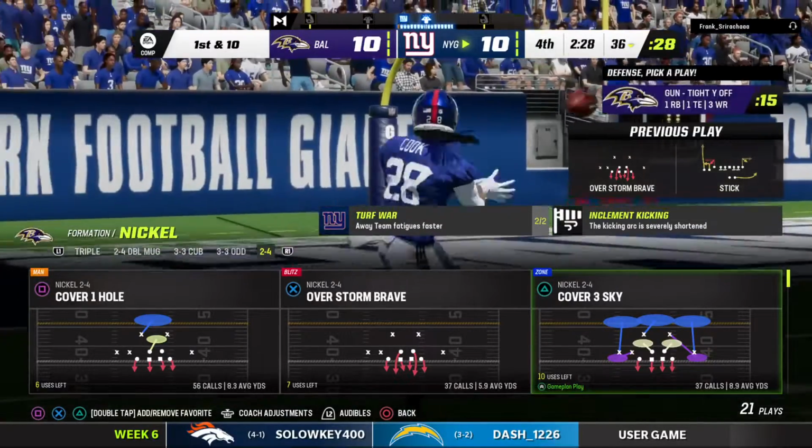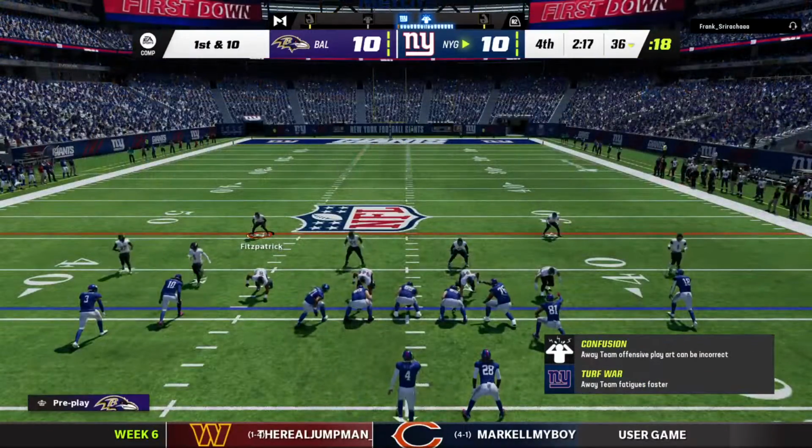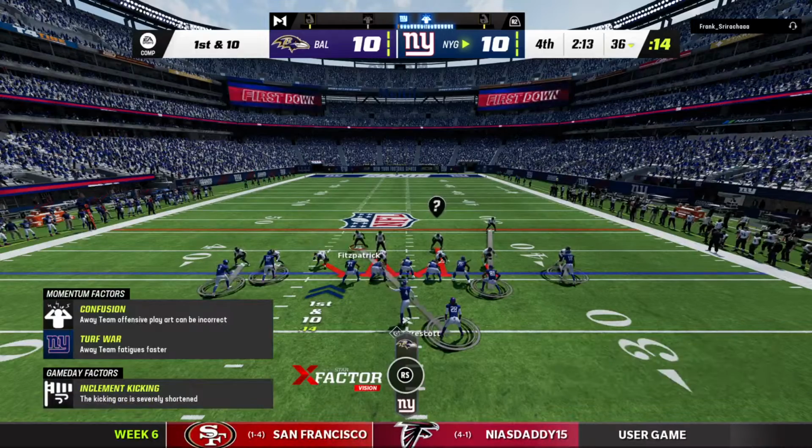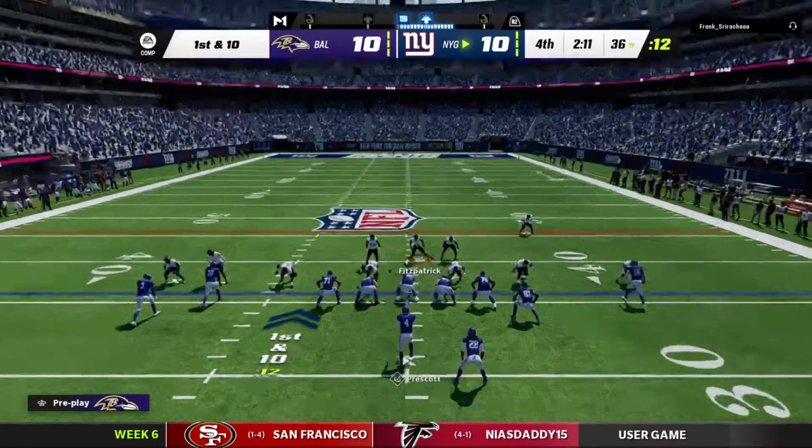Tie game in the 4th quarter. They understand the situation. They don't need to be in any rush. Go ahead and huddle up and run your offense. That last completion put them in a nice position to take the lead in this game.